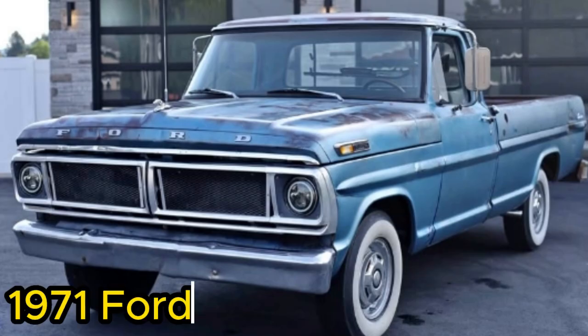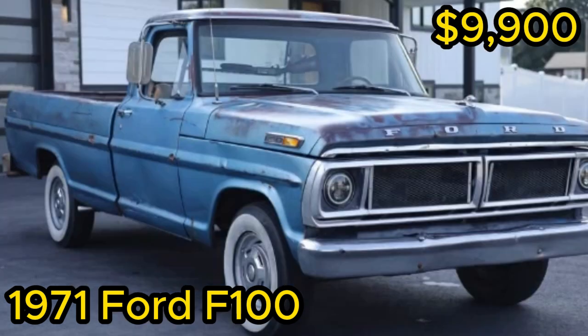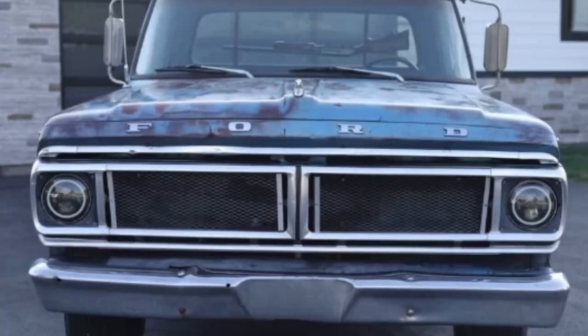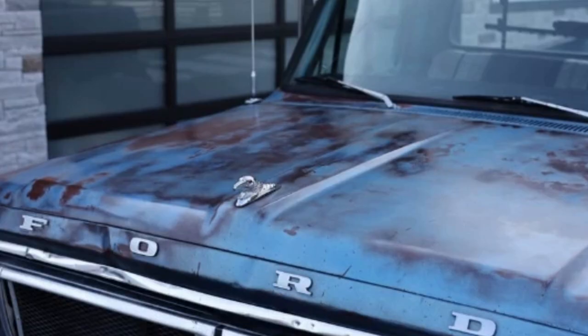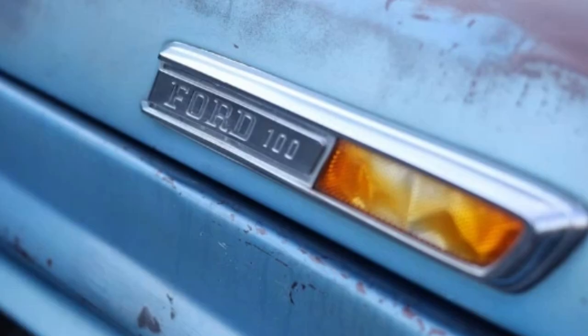Number 8. The 1971 Ford F100, priced at $9,900, located in Killeen, Idaho. This truck is in fairly good condition for its age, with a classic blue exterior showing minor rust and wear on the hood and body. It has undergone significant updates, including a fully reconditioned 351 Windsor engine with upgrades such as power steering, tilt wheel, disc brakes, and dual exhaust.